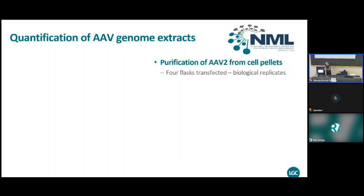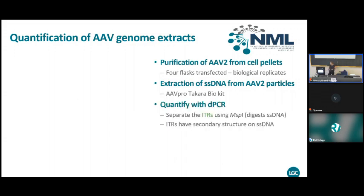And so what we did was, with just one type, we did 4 flasks. So let's start with the biology. This is what we do at the National Measurement Lab: let's chuck in as much biological variation as we can find. So we did 4 flasks, and we extracted them. This is an AAV2 model. There are many serotypes of AAV. We used a fairly standard kit, and then we quantified with digital PCR.